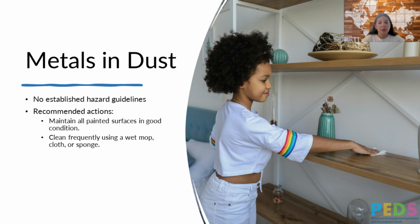Metals in floor and windowsill dust can come from sources inside your home, such as cleaning products, cooking emissions, cigarette smoking, or paint, as well as material tracked in from outside. There are currently no established hazard guidelines for metals besides lead and dust, but exposure to metals and dust can potentially lead to health effects.